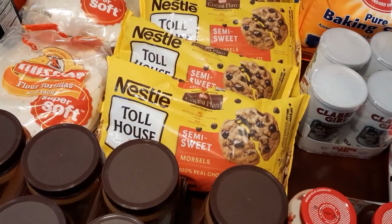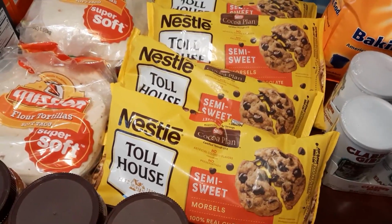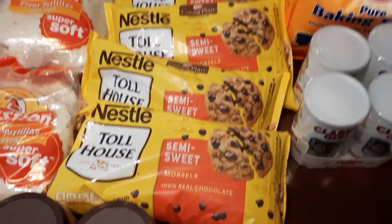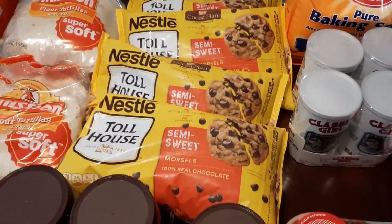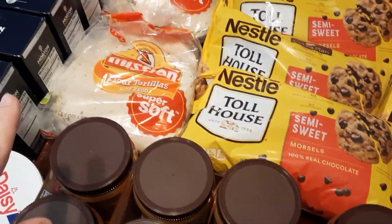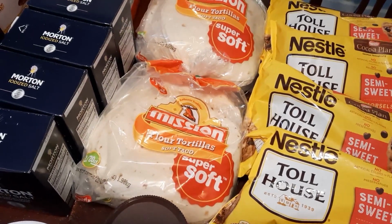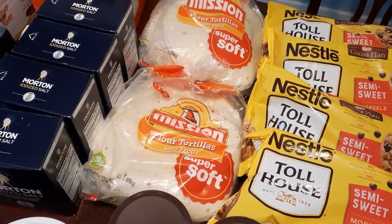Chocolate chips. This is something that we wished we had more of during our food storage challenge. They're 4.5 pounds each. I got 4 packages. They're about $9 each. Oh, these tortillas. These Mission tortillas, they're 2 20-packs. They're $5 each, so 40 tortillas for $5.